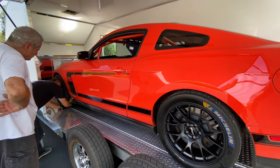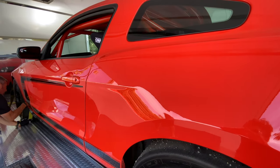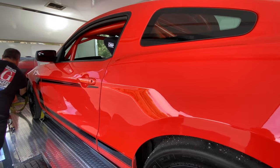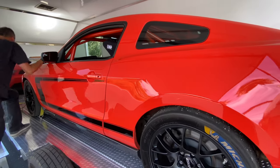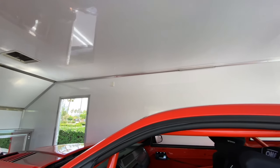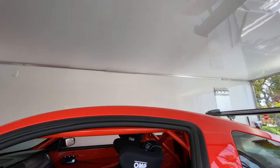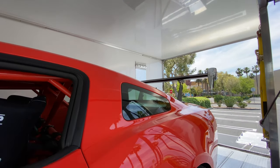If you are towing, you're part of a race team, or you're just a hardcore enthusiast like my father and I, a trailer is actually a really good idea. You can bring extra tools, fuel, and if your car is not street legal, you have a way to get it to the track. However, when my father and I were looking at trailers and enclosed trailers, we thought to ourselves, wow, $40,000 for an enclosed trailer.